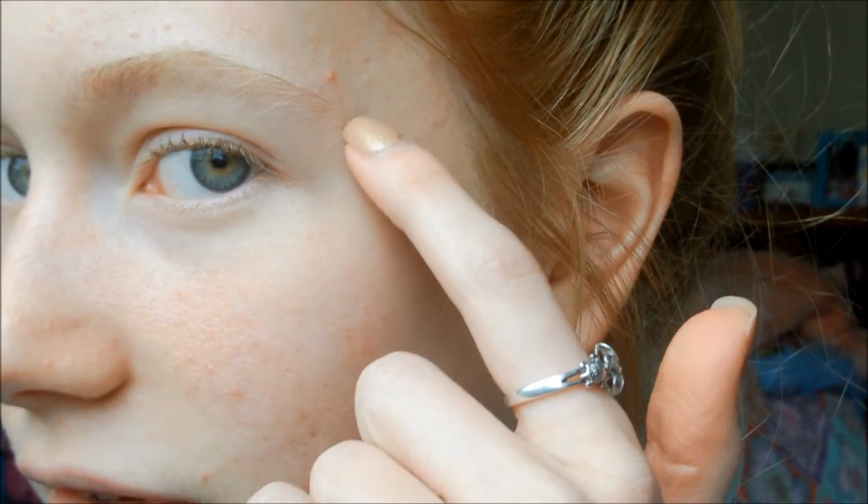Okay, so this is my skin up close, and as you can see this is my left cheek, and this is always my better side. My left cheek is definitely mostly clear. There is some scarring around here and a few little pimples, but they're very small and I don't really notice them that much, and they kind of heal. So this side isn't too bad. I do have a little guy over here, but yeah.